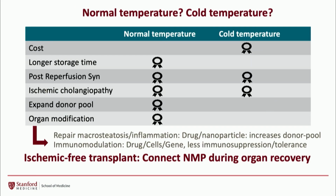So another question is, which one is better, normal temperature or cold temperature? First, cost-wise, cold temperature is better, and for longer storage time, normal temperature is better. And for post-reperfusion syndrome, both pumps work well, and for ischemic cholangiopathy, both work well. And for the expanded donor pool, normal temperature is good because we can evaluate.